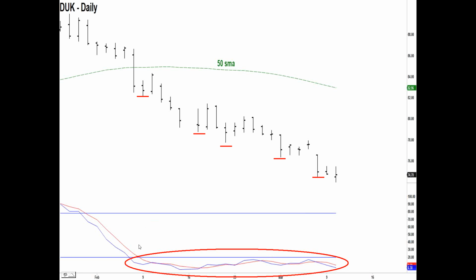Remember, there's no such thing as overbought or oversold. We're simply going to exploit it. So you could have sold short on the very first trade below the so-called bottom there, and that was at 82, and the stock went down to roughly 74, 75, 5 or 7 points in the next 3 weeks.